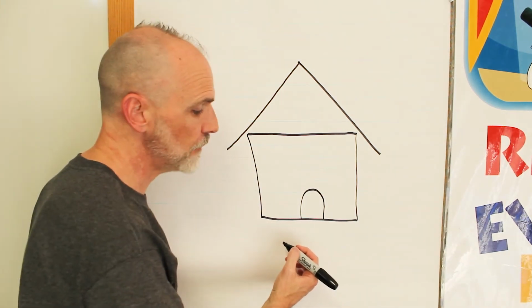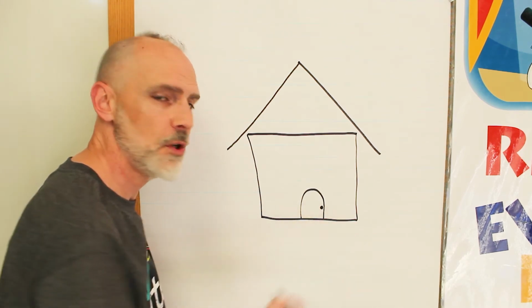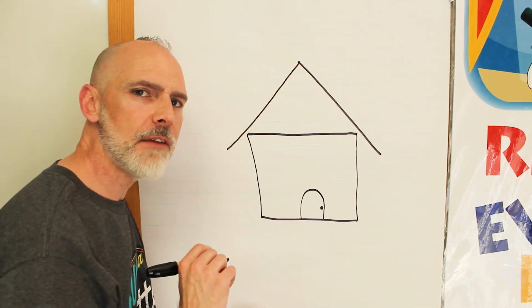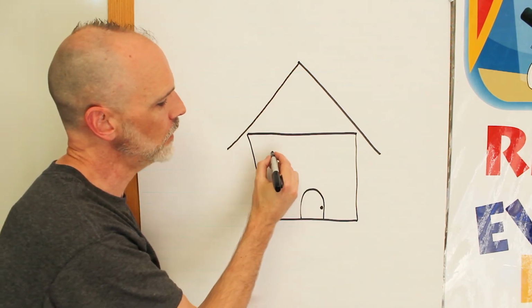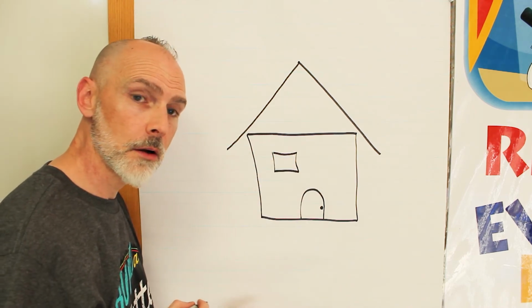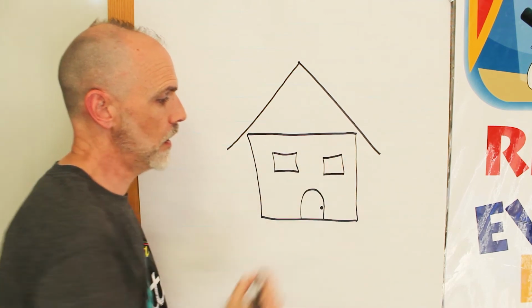You don't see that too often in real life, but they do exist. You might even wanna put a doorknob on. You don't have to, but you could put a little dot there for a doorknob. Now, we're gonna give it some windows. Those are gonna be little squares up top here. So hopefully they're a little close to even. So there's one square and then two squares.